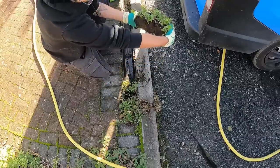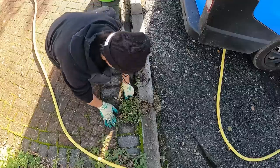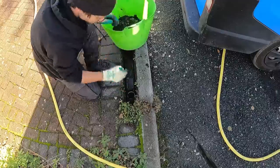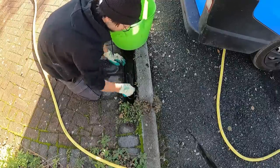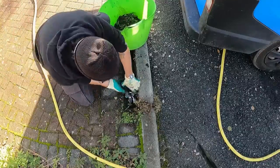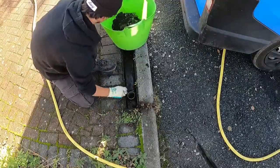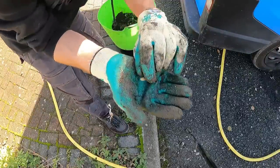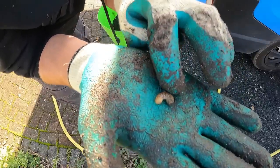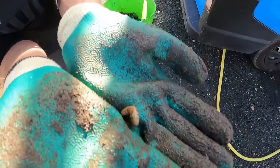Check that out. It's like a slice of cake. Anybody know what that's from? Is that a moth or a butterfly? Nah, let's put him somewhere safe.